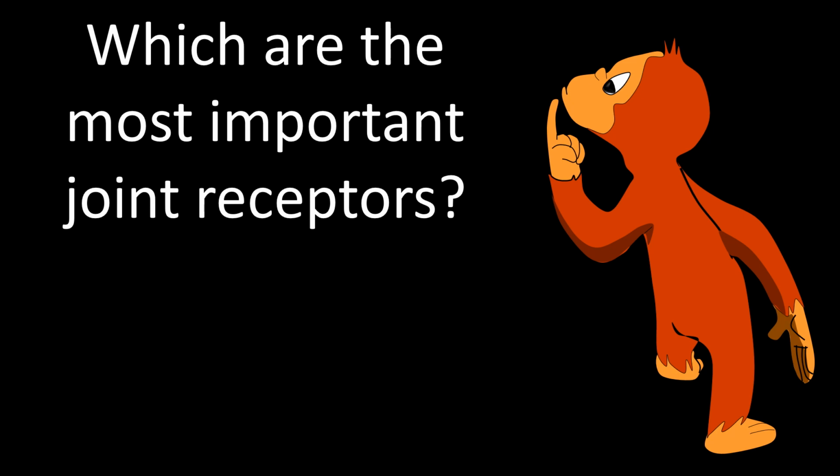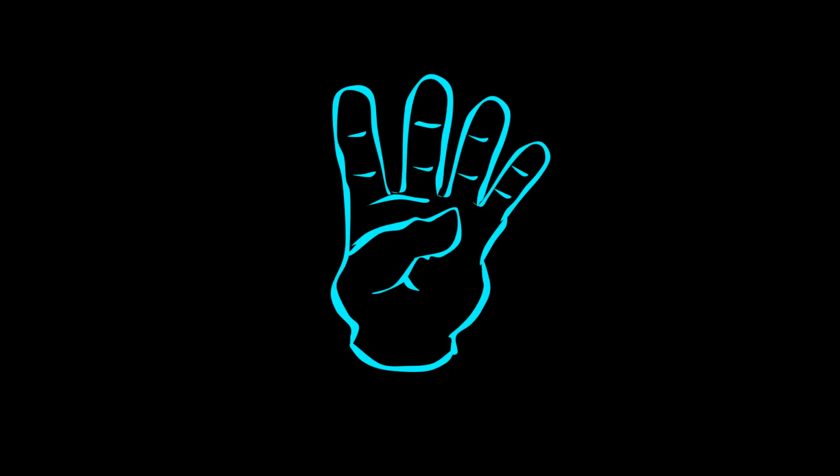Now I will address joint receptors. I will start with the following question: which are the most important joint receptors? 4 types of receptors are found in the joints. The first one, and most unique joint receptor, is the Golgi tendon organ.